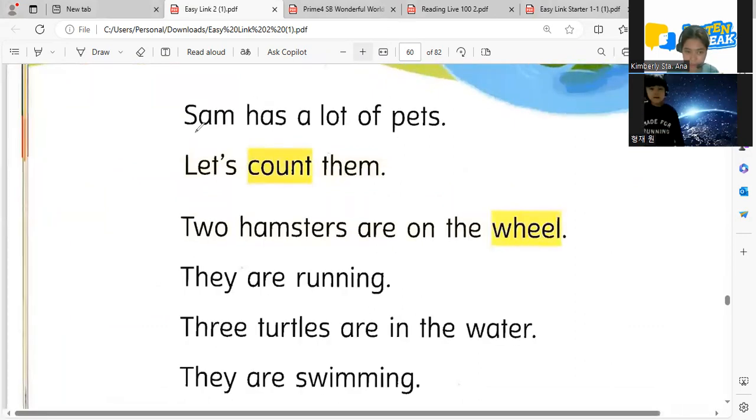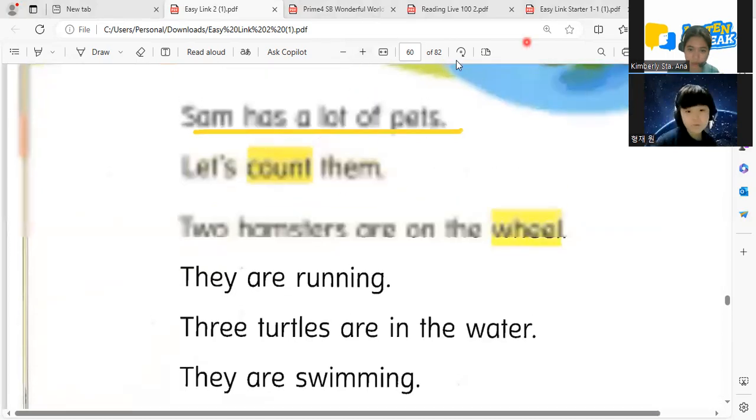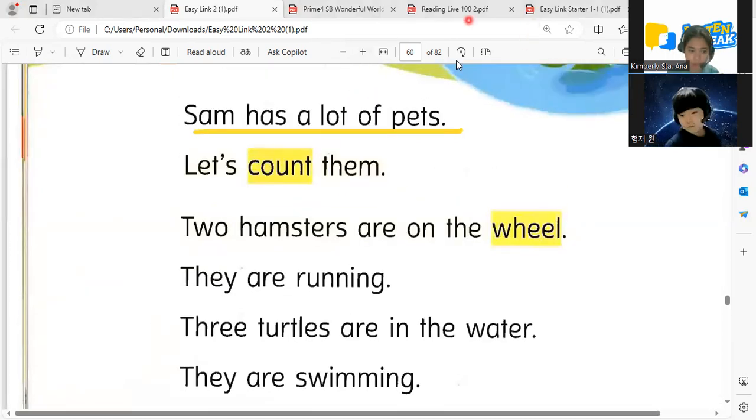Sam has a pet. Sam has two hamsters. Two hamsters are on the wheel. They are running. Very good. That's nice. Now let's have this one, okay? Yes. Okay.